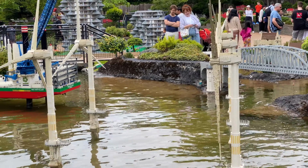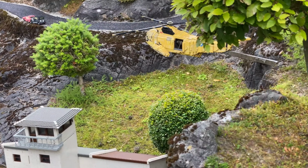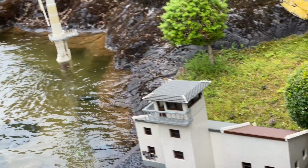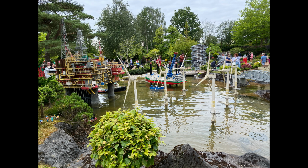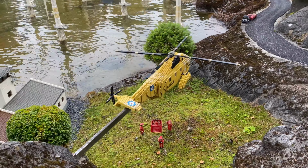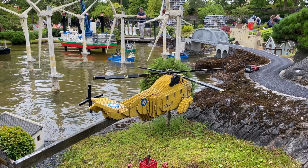And here we can see just, I think, some things here. And that view is amazing. You can't say it. And here's a helicopter, but that's it for this video.